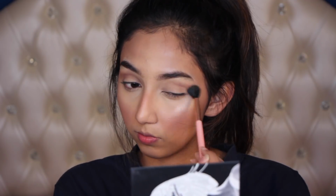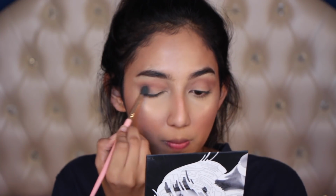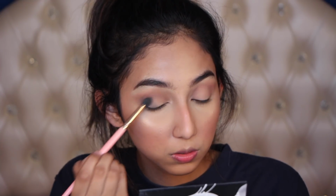So there is literally no transition shade, so I'm just going to be using this blush shade as my transition. Now to deepen up the eyeshadow, I'm going to go in with the shade which is called Space, like a grey shadow. Wow, I look like shit.